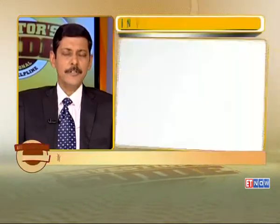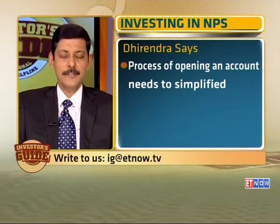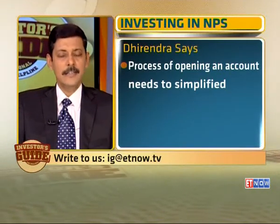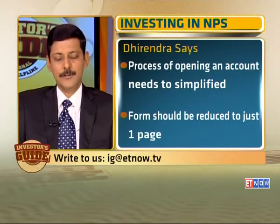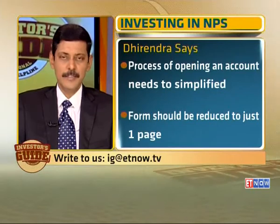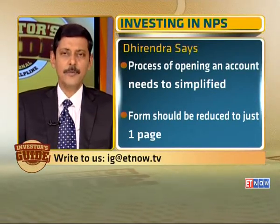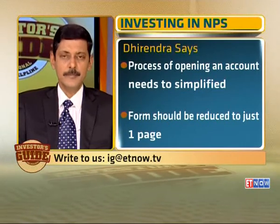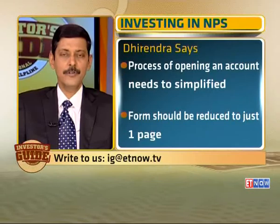Yeah, I think the process needs to be simplified. One is that the form itself is quite intimidating. If it is reduced to one or at most one page, that will simplify things, because what you need is some form of identification, your name, address and basic things, and after that, you just need to give your instruction where you want your money to be.